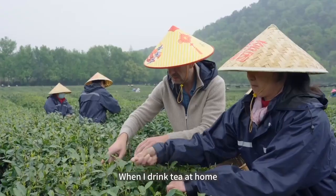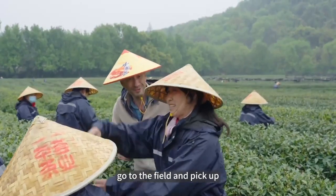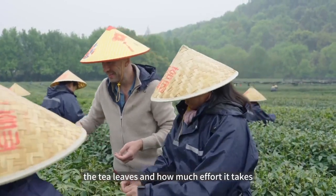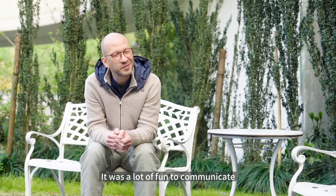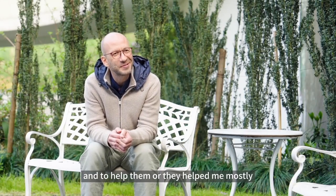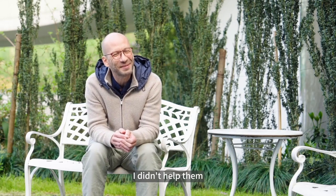When I drink tea at home, I never think about those people who actually go to the field and pick up the tea leaves and how much effort it takes. Yeah, the tea picking ladies were super friendly yesterday. It was a lot of fun to communicate and to help them. Oh, they helped me mostly, but I didn't help them. But it was a lot of fun.